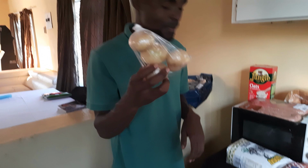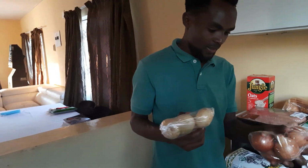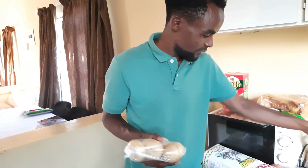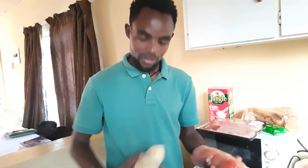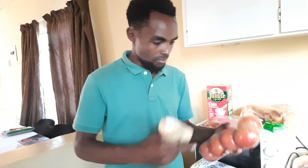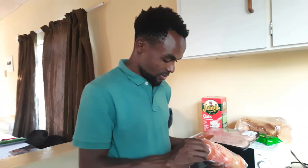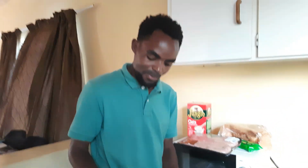Another thing is, we bought this from the market. How much was it? These are expensive. We have these huge onions. We also have them, but ours are a bit different. Their tomatoes also have a big belly button. These ones have a very huge belly button. Let me show you guys. The tomato has a very huge belly button.